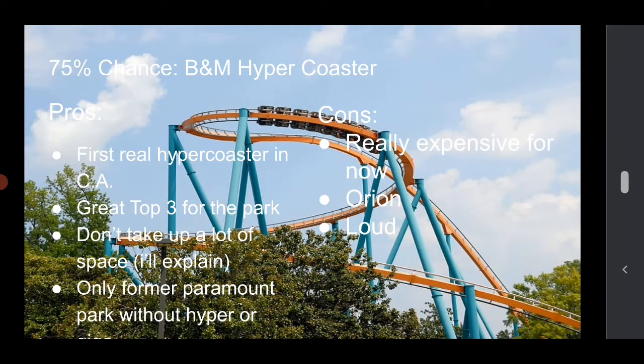Now, some of the cons: this is really expensive for now. Like I said, we're just coming off of COVID, so it's going to be more expensive for the chain, and Cedar Fair has definitely been struggling lately. Orion, you might be thinking, what does that have to do with it? Orion was basically supposed to be California's Great America's Hyper. So maybe they'll scrap the whole B&M Hyper thing and give Kings Island a better park that'll make a profit off of this. Also, these are very loud coasters. I mean, yeah, they could add sand into it, but still, it's in a very busy area.